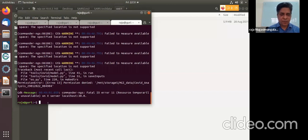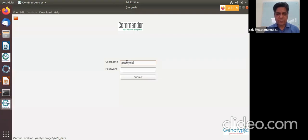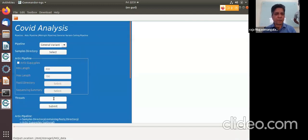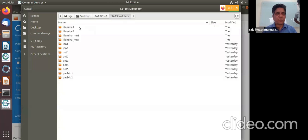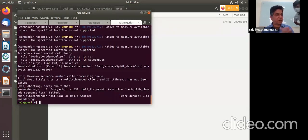Again, it's going. Anand, if you're around, should I give a lesser number of cores to run? See, maybe someone is running. Okay. Or I'll run it from my computer. That's easier. So I'll just give C. Yeah. So maybe I'll run it from here.